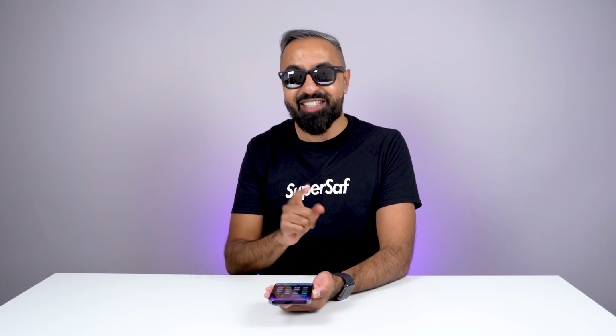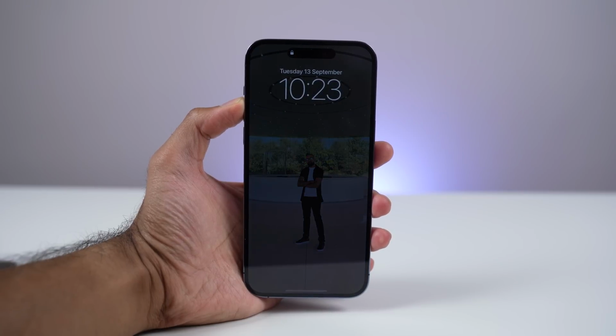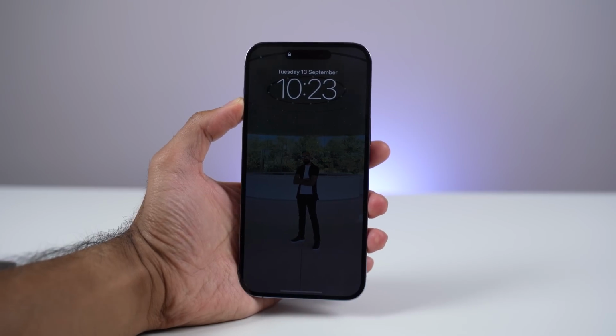Right, now while we're on the display, let's talk about something which I've been ranting about for the past few years and wanting on an iPhone, and that is the always on display. We finally have this. However, it's not perfect. Now, the best way I can describe the iPhone always on display is just a dimmed version of the lock screen. And that's essentially what it is.